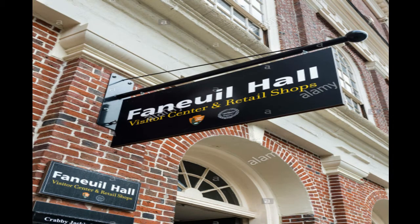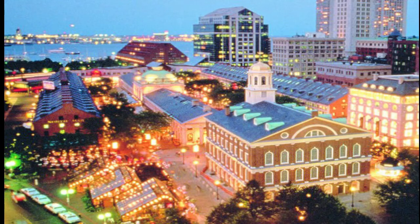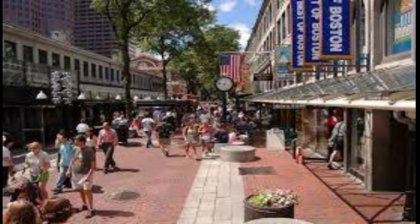Number 6, Faneuil Hall. Although briefly mentioned as part of the Freedom Trail, Faneuil Hall is a must-visit spot and deserves its own place on the list. The hall was built in 1740 and was home to a market and was used as a meeting point. Over the years, it has been the site of a number of revolutionary speeches, including protests over taxes in the colonies and anti-slavery meetings.